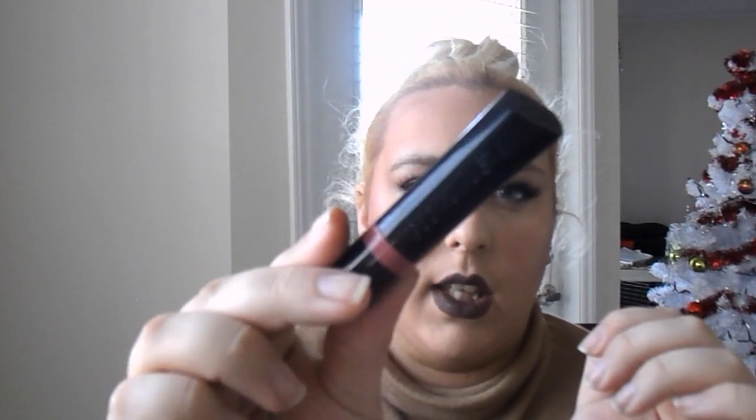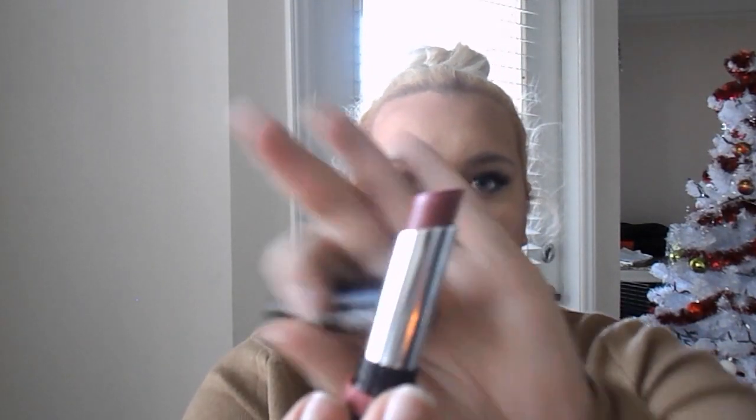I believe these are the matte lip creams is what they call them, but it just looks like this. I got mine in the shade 700. This is in Naughty Nude. So this was the only nude shade that they had, but it is really pretty. It's nice and creamy. I'll give you guys a little swatch here. It's not sheer, it's really pigmented. It's coming off a little bit more pink on camera than it is in person. But it is a really pretty, just nude everyday color.